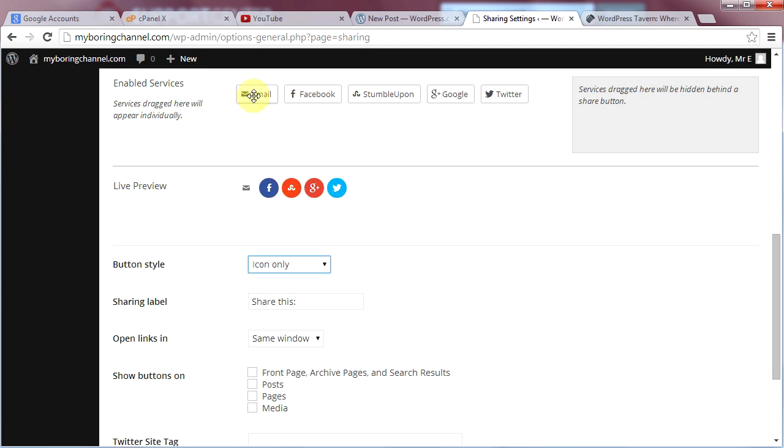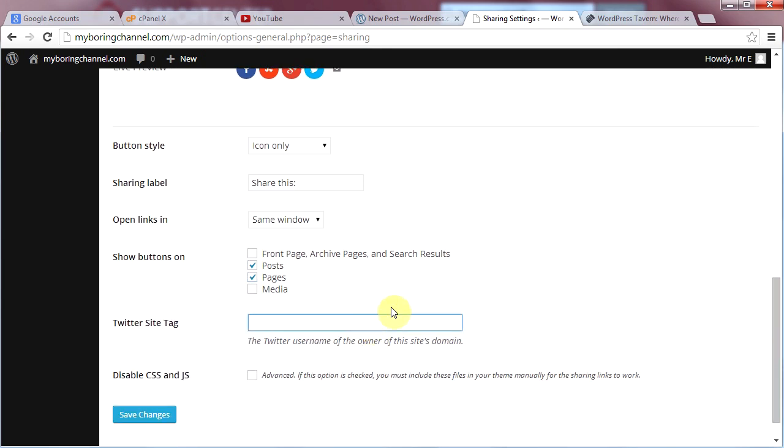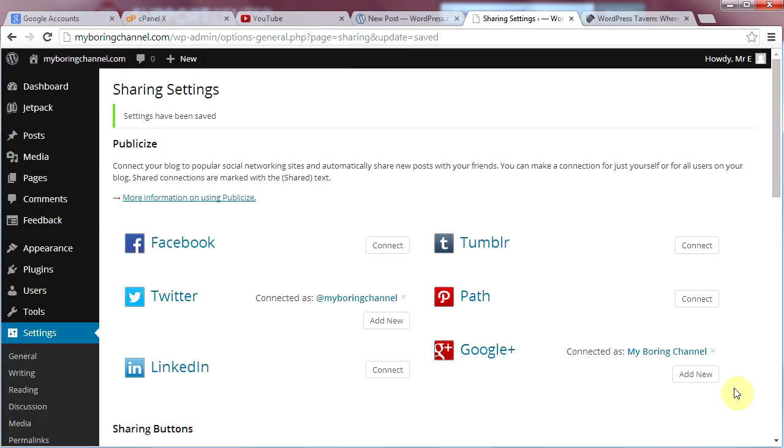And I think I'll put that email last, so I can just drag it over here like that. I like the way that looks better. And then I want to show my buttons on all my posts and on all my pages. And then I will put my Twitter username here, and then I will click Save Changes. Now, let's go look at our site.